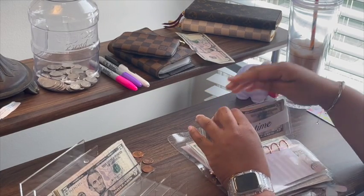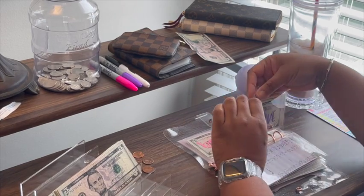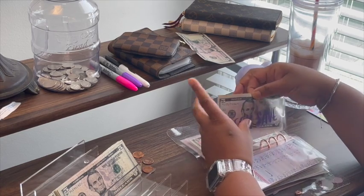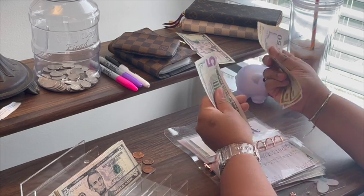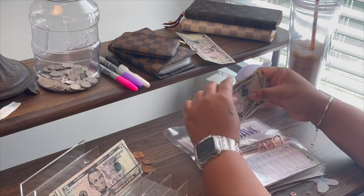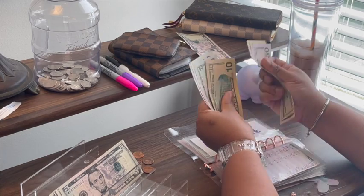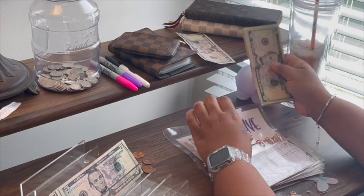All right, and next after family time, we have TechSave. And this week, TechSave is also getting $10. All right, let's go ahead and get us out and count it. All right, so that is 50, 60, 70, 75. 75 plus 10 should be $85 in TechSave. All right, let's count it again. That is 50, 60, 70, 80, $85 in TechSave.